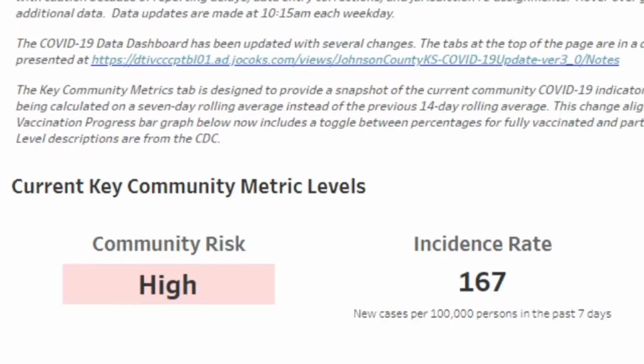When we originally came out with our gating criteria over a year ago for schools, no gating criteria existed, nor did any community transmission levels. Since that time, CDC has come out with theirs, and so we wanted to make sure we aligned with that. Therefore, some of these changes include going from a 14-day incidence rate and percent positivity rate to a 7-day. And when you go on our website, you will see whether it's a high transmission, substantial, moderate, low, etc., and it will be clearly listed.